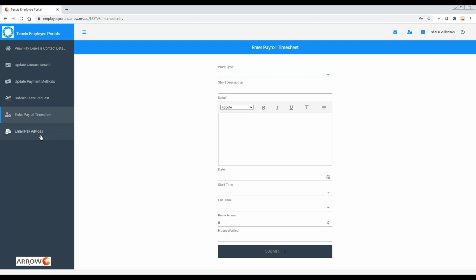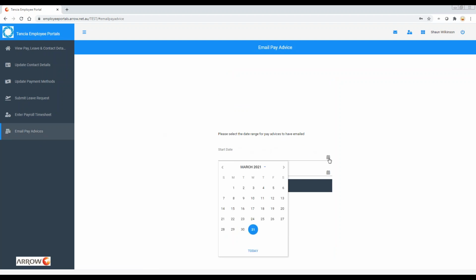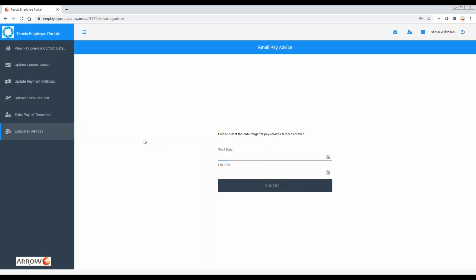One of the other areas in which the employee can service their request is the emailing of pay advices. Quite easily, the employee can come in here and ask to have their pay advices emailed to them. There's a pay for this particular employee for October that I'll get emailed. I can just select all of October, and any pay advices that sit within there will be emailed to me as an employee.